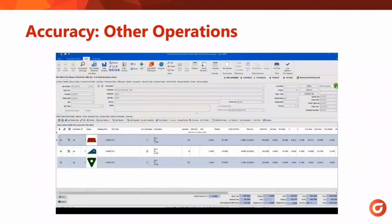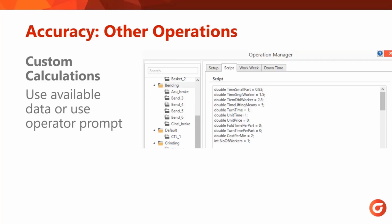No extra steps necessary. So we can do different setups in the software where we can look at information about the SigmaNEST part, the information that's inside the SigmaNEST part, and we can use that to determine which operations to add and different variables about those operations and how to calculate them. So we're able to create mostly any custom calculation that you guys are looking for. So for example, it's very common for our customers that do have a bending operation. They want to add in information to the calculation of how long the bend is going to take, how much they should charge for the bend.